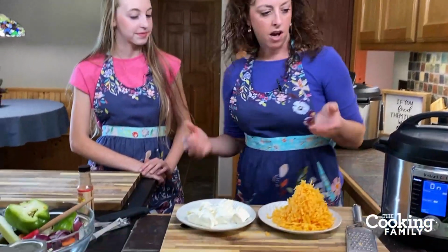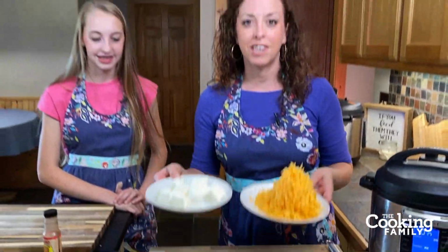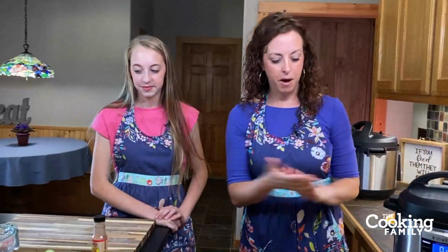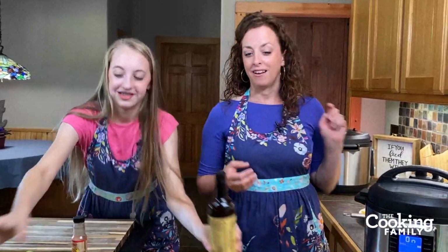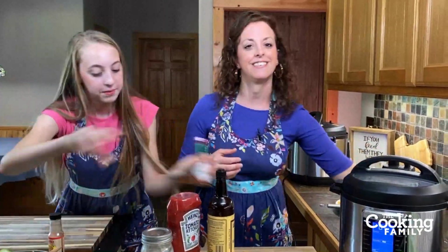Okay, here's our cream cheese and our cheddar cheese. And let's make our sauce now. This is not quite ready. Okay, so we're gonna set this cheese aside and wait for that pasta to cook in the Instant Pot. And now we're gonna make our awesome sauce for the meatloaf bites.